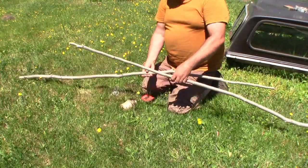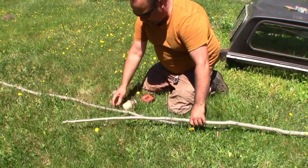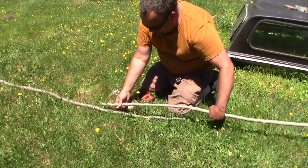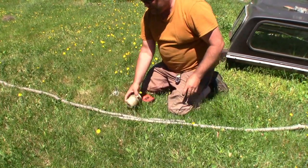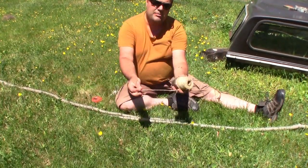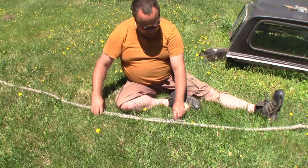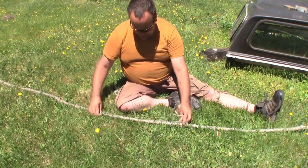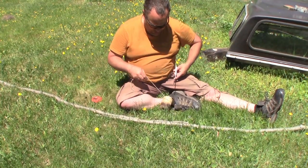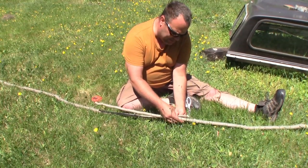This is the ends of those two pieces of stick that we just got up by the apple tree. This is that biodegradable salsa twine. So I'm going to overlap these two sticks about 2 feet. So the first bit, let's see how well we can do this.